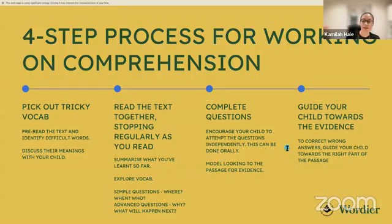Then as they're doing the passage, if you can, you don't have to read together every time, but if you can do this fairly regularly at home, then I think that would be really helpful for a lot of children, especially early on in the 11 plus process. So read the text together, get your child to read aloud. They may be happier if you read a little bit as well to give them a break, which is fine. Read the text together and stop regularly as you read to recap.